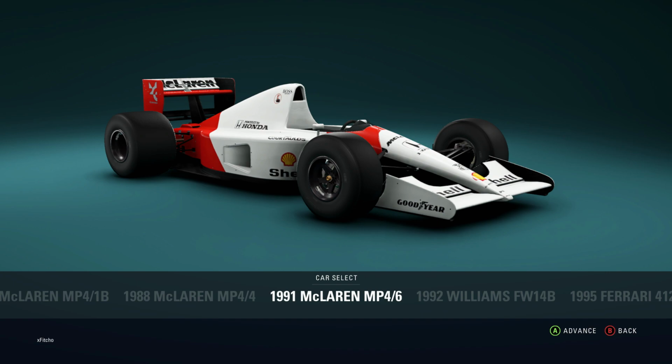But today we're going to be driving this at the Spanish Grand Prix at the Circuit de Barcelona-Catalunya. 1991 was the first year that the Circuit de Barcelona-Catalunya featured on the Formula One calendar, and it proved a classic race. A couple of years ago when F1 were doing a vote for your favorite Grand Prix, for the Spanish Grand Prix, the 1991 race did in fact win that.